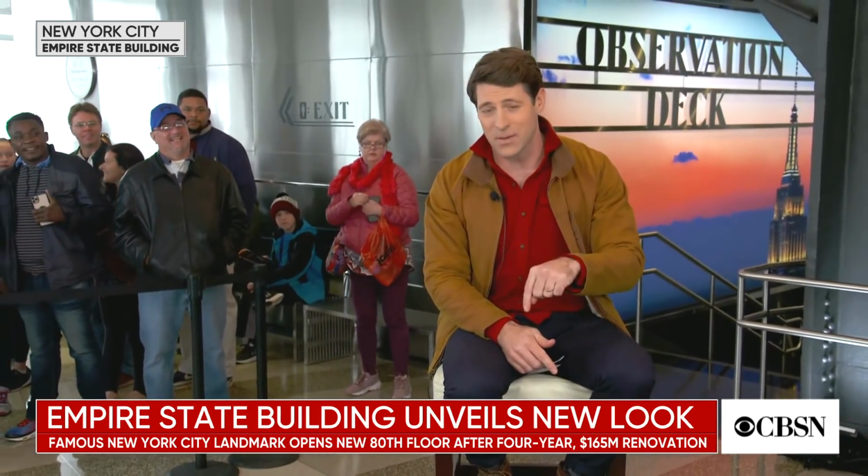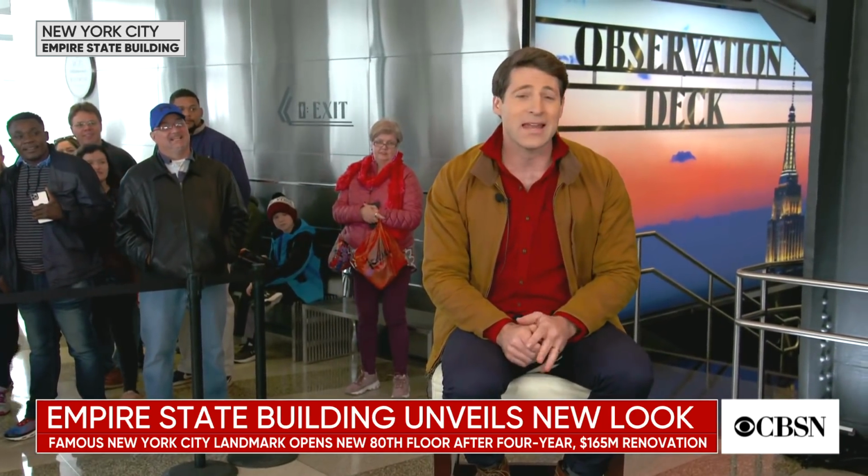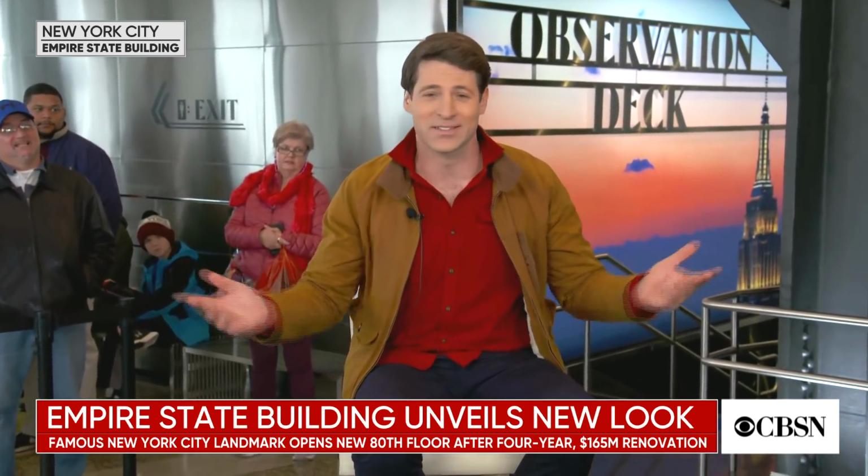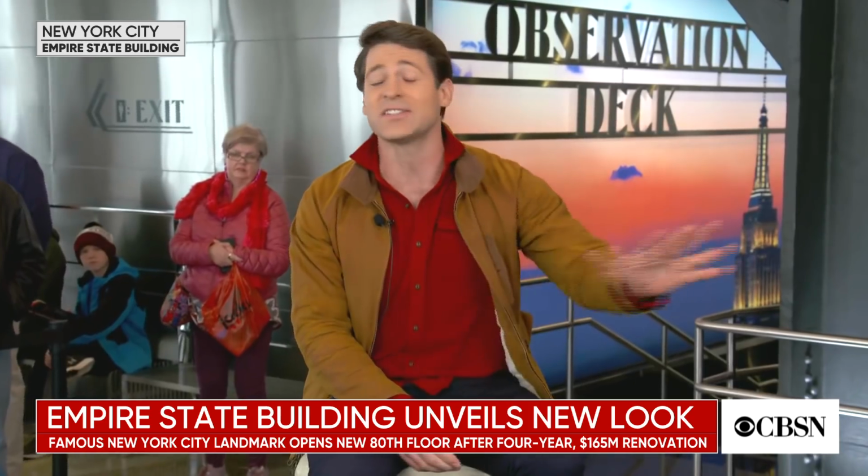And in 1931, it cost about $1 to come up here when the building first opened. And now it's $38. But when you factor in inflation, it's basically the same price. So pretty good deal, less than 50 cents a floor. It's a good deal for some elevation.